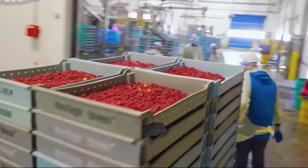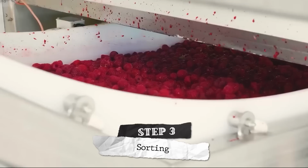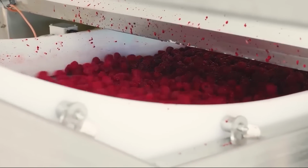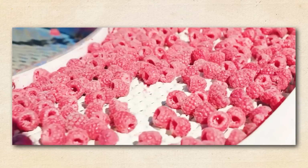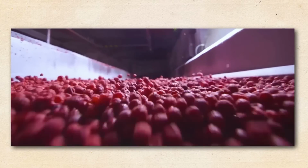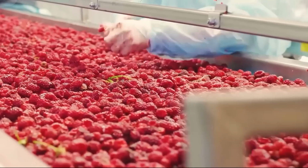Once the raspberries arrive at the factory, they are unloaded and sent through an initial sorting process. This step is crucial, as only the highest quality raspberries are used for making jam. The berries are sorted to remove any that are overripe, underripe, or damaged. Some factories use machines with advanced technology to separate out impurities, while others still rely on manual labor for quality control.